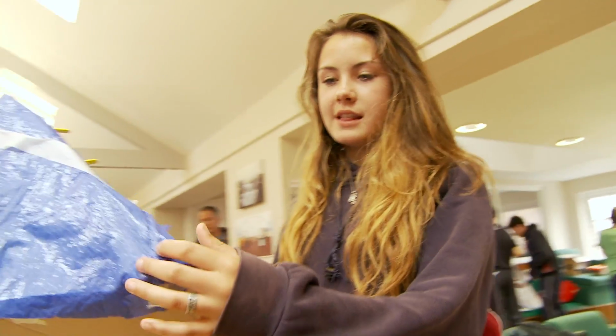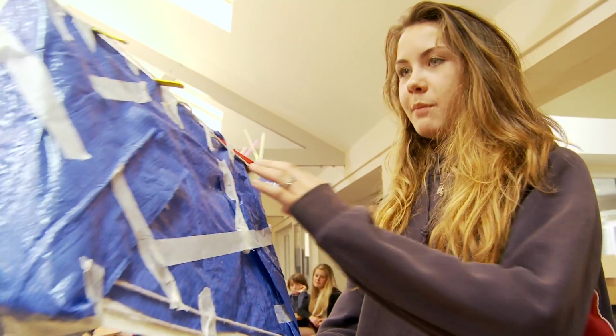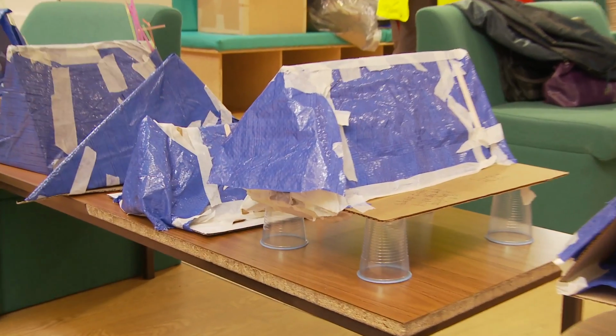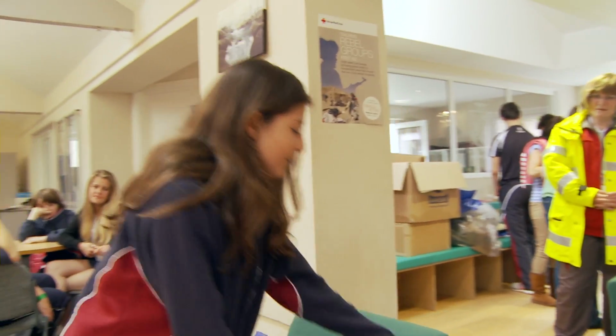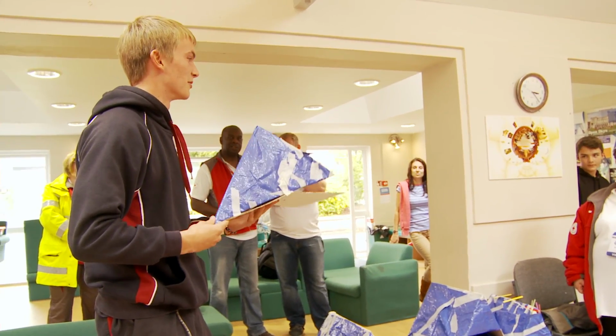We cut slits in the side of the cardboard to attach the string to keep the doors on and the whole thing together. We've got these to stop it from falling over if it floods. The triangle base and covered it in tarpaulin, and we made a door. It's just covered in tarpaulin to make it waterproof, really.